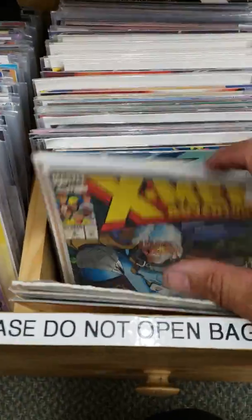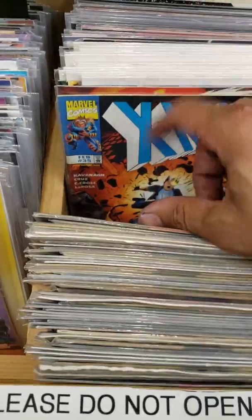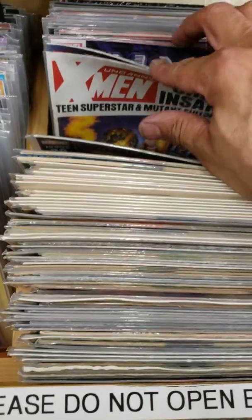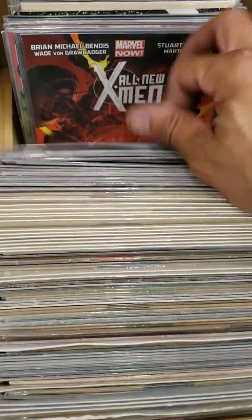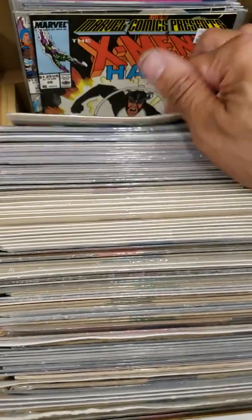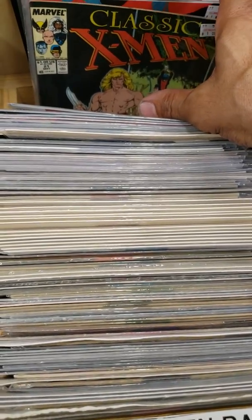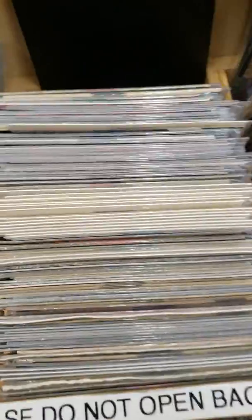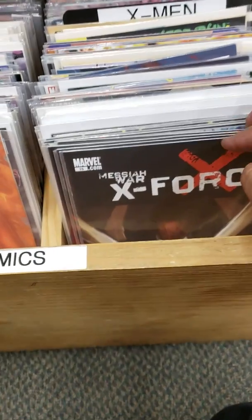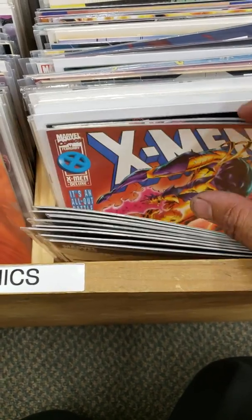Okay. I'm just gonna go through these really quick because I remember going through these just a week ago or something like that. It doesn't look like there's much new stuff in here. But let's see. That's kind of cool. Classic X-Men. X-Men Unlimited. X-Force. Clayton Crane did some nice covers for these too. It'd be nice to eventually get them all.